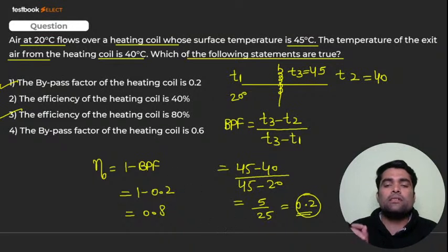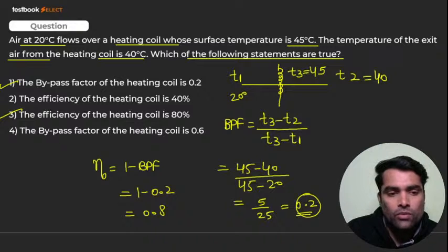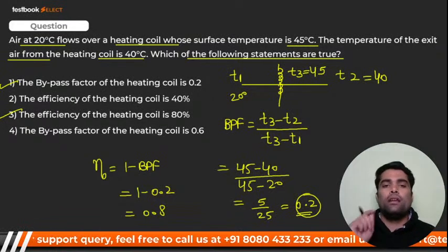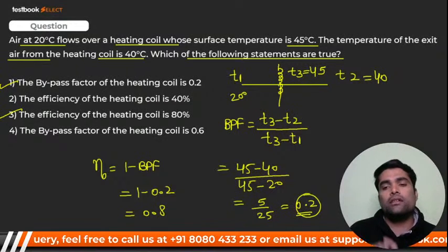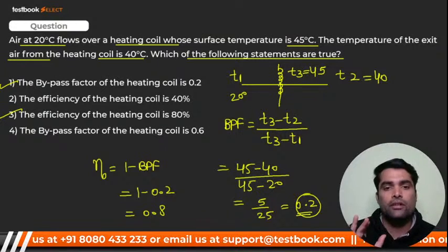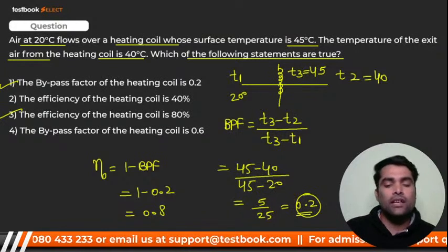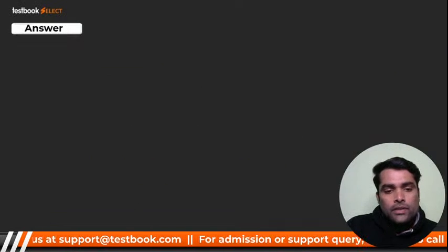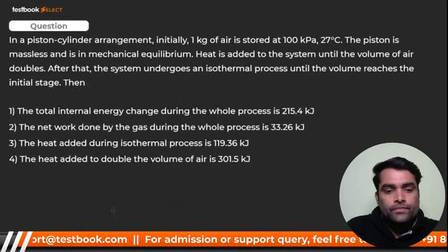So this is the first multiple select type of question, right? The same question will appear in the GATE examination, right? How you have to find out, that I already told you. Now my dear, we'll go for the next one. Let's move on to the next. So the next one is here.